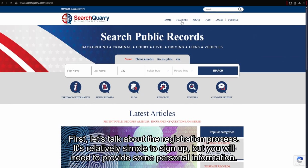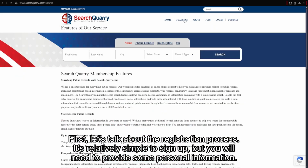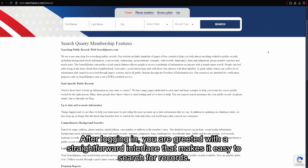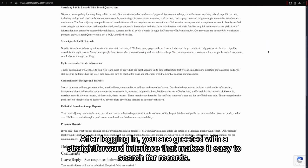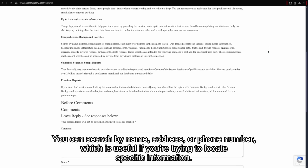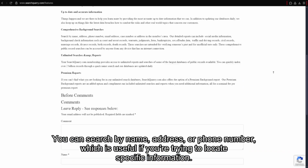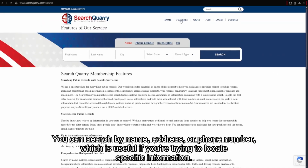First, let's talk about the registration process. It's relatively simple to sign up, but you will need to provide some personal information. After logging in, you are greeted with a straightforward interface that makes it easy to search for records. You can search by name, address, or phone number, which is useful if you're trying to locate specific information.